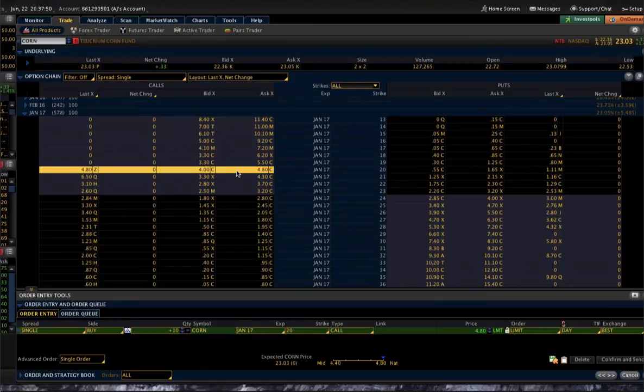So you split the middle, spend $4.50 instead of $23, and then if corn goes up 4% in price, that option price can go up. Heck, that could go up 20%. A 4% move in the underlying stock could give you a 20% return on that option. So Paul, thanks for that, and keep track.